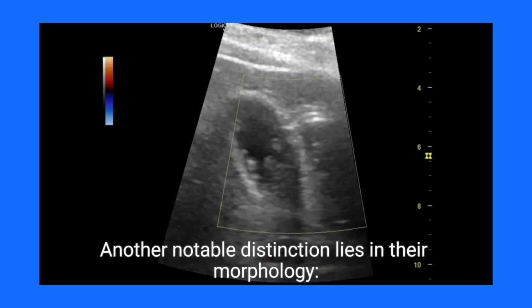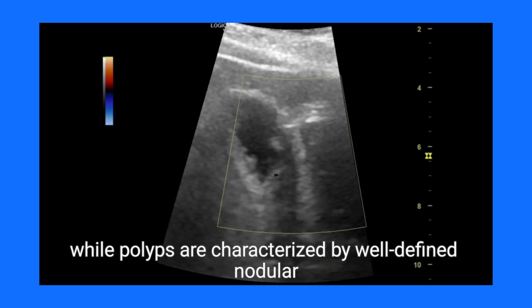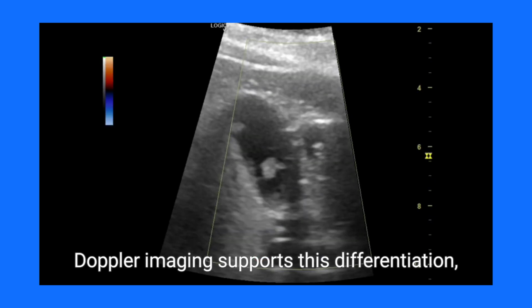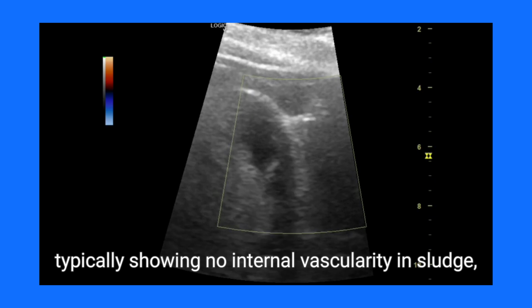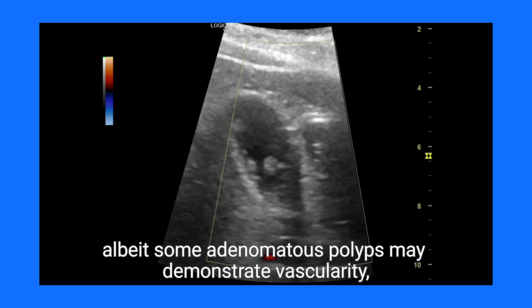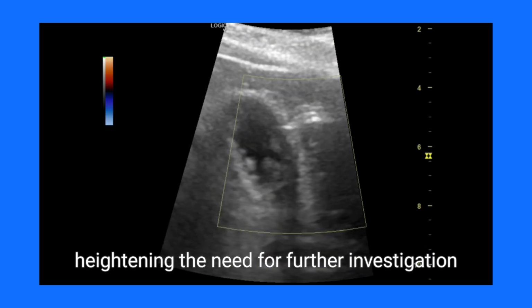Another notable distinction lies in their morphology. Sludge lacks a definite shape, while polyps are characterized by well-defined nodular forms. Doppler imaging supports this differentiation, typically showing no internal vascularity in sludge, albeit some adenomatous polyps may demonstrate vascularity, heightening the need for further investigation.